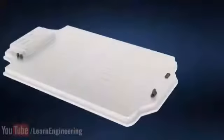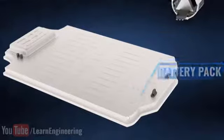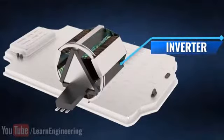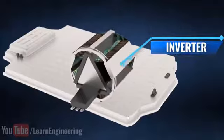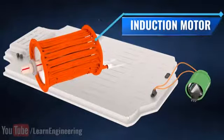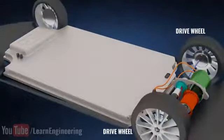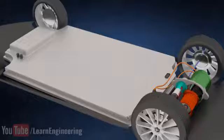In an electric car, the power source is from a battery pack. An inverter converts the DC battery power into three-phase AC. The three-phase AC can turn an induction motor, which will thus turn the drive wheel. Now, let us directly compare these technologies.